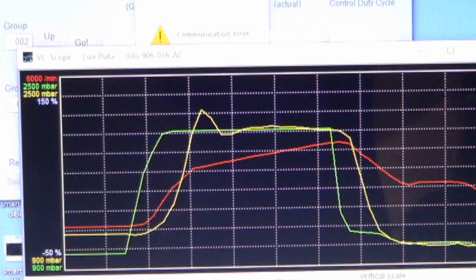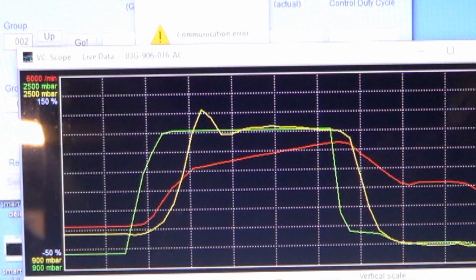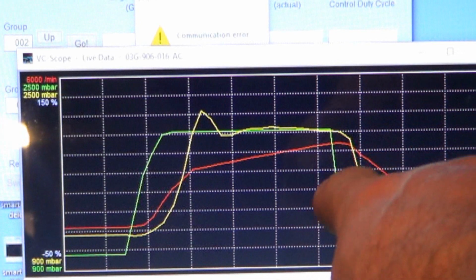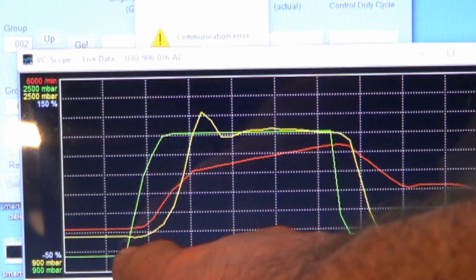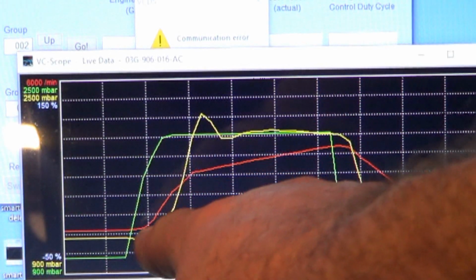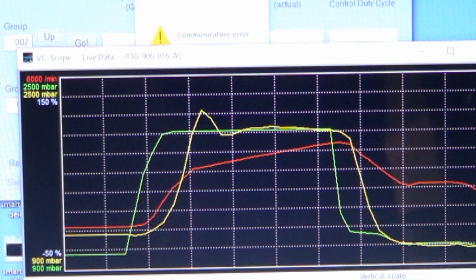I've just got back from the road test on this 06 Jetta, and I took a couple graphs of boost control. You can see here boost overshoots for just a brief moment and it comes under perfect control here, and it comes up to full boost within, I'd have to say, 1.5, maybe 1.25 graticules there. So that's pretty good boost control.